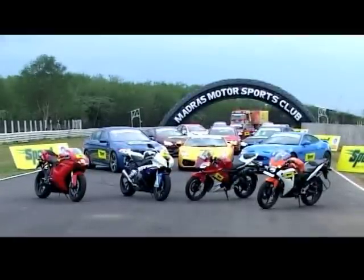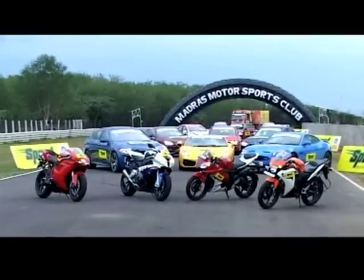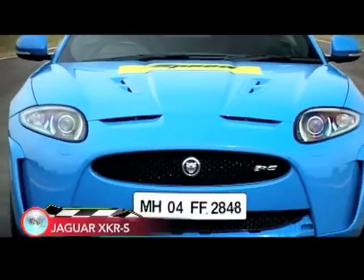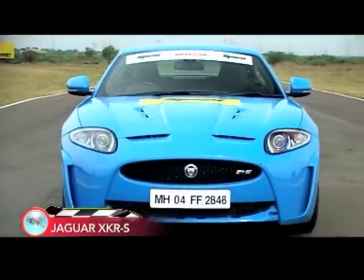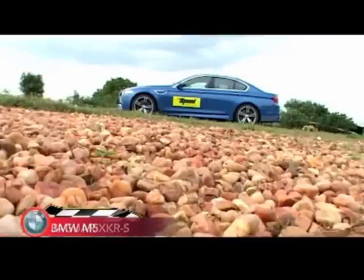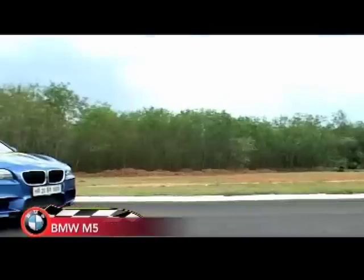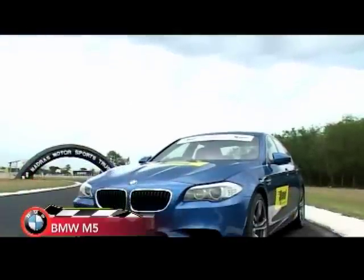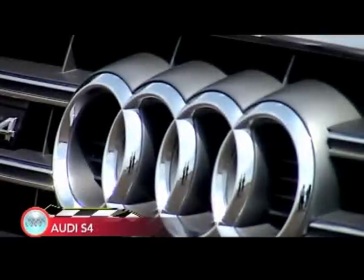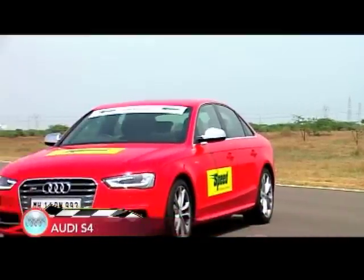The 11 cars at the MMSC are battling for pride. Lamborghini's Gallardo is fighting for Italian honor, while Jaguar's XKR-S is defending British honor. Then there's the German contingent. They have super saloons like BMW's 552 bhp M5 and Audi's S4 with 328 bhp.